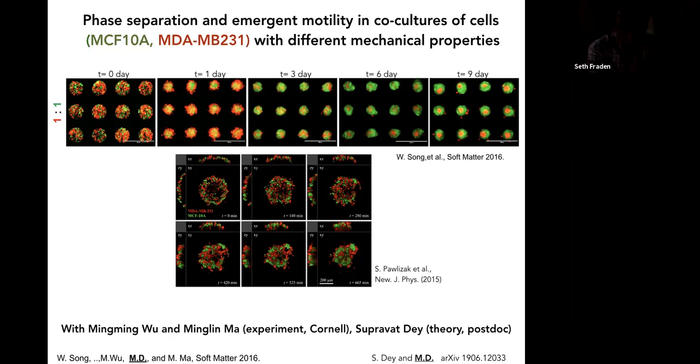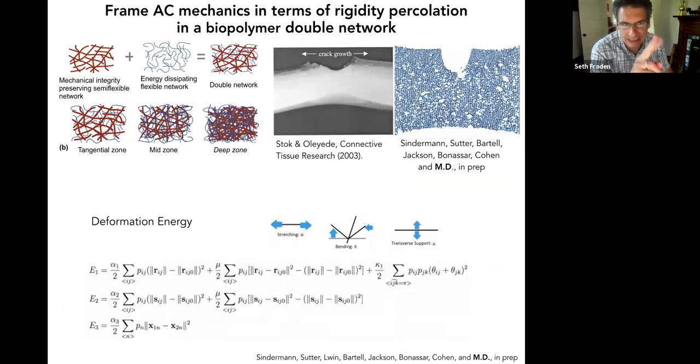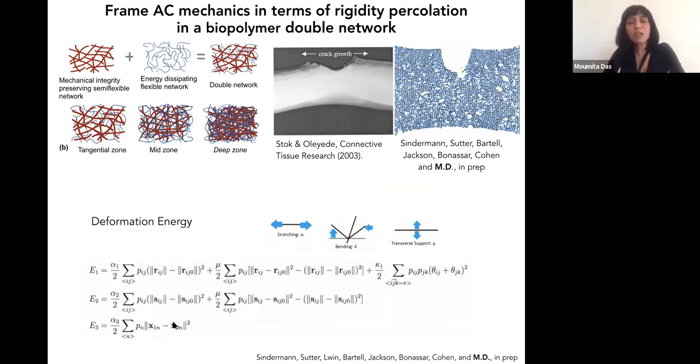Hi, Moumita. Seth Fraden speaking. In your first part, in your model, you had this coupling between the soft network and the more brittle network. I guess that E3 term. Is the coupling E3? Yeah, the coupling is E3.